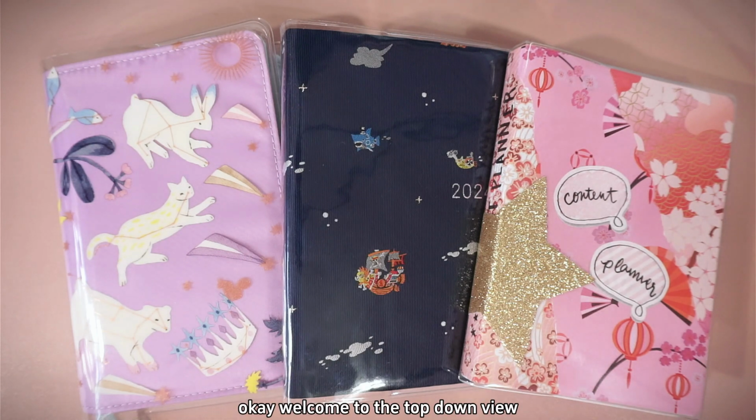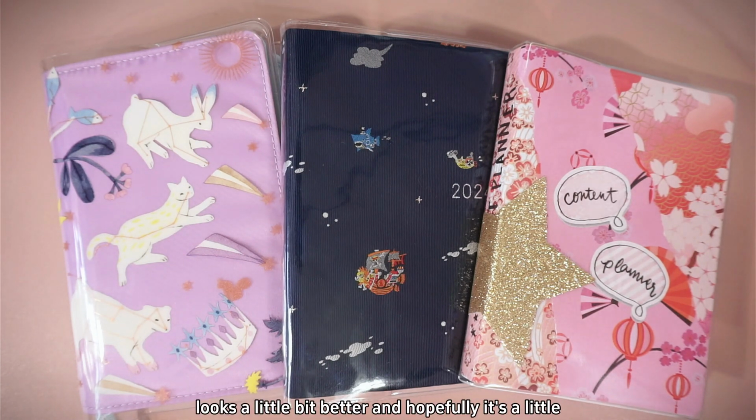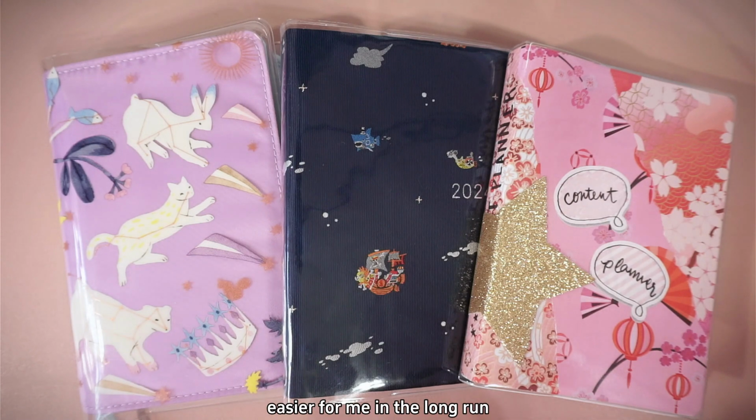Okay, welcome to the top-down view. I have a little bit of a different setup because I'm trying to film in my office right now. It looks a little bit better, and hopefully it's a little easier for me in the long run.